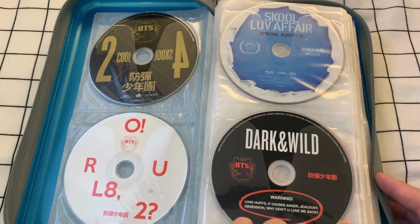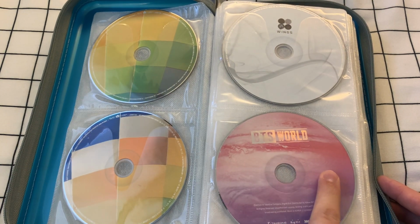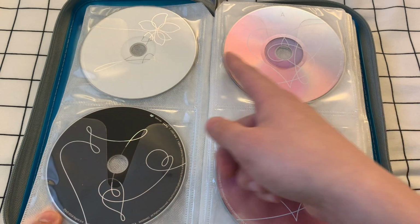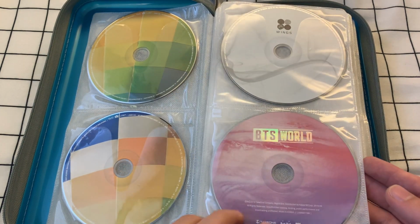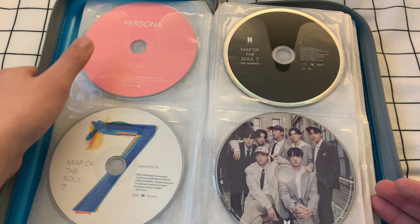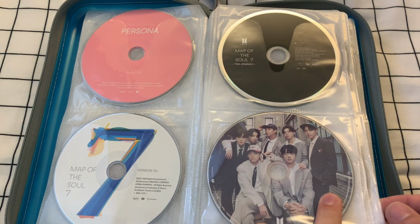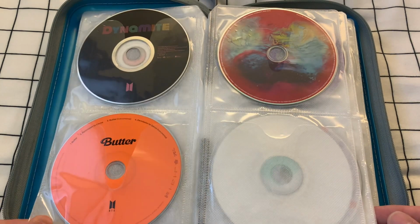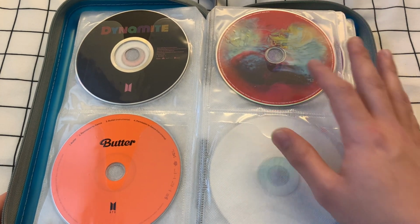So this one doesn't go in alphabetical order. It goes by era. And I had to put BTS World here because I wanted all of Love Yourself to fit on one spread. But I do have all of BTS's entire discography here. So there we go. And then here we've got Persona, Map of the Soul 7, some Map of the Soul stuff. And then BTSB. And then here we've got Dynamite, Butter, and the new song, the one with Coldplay.